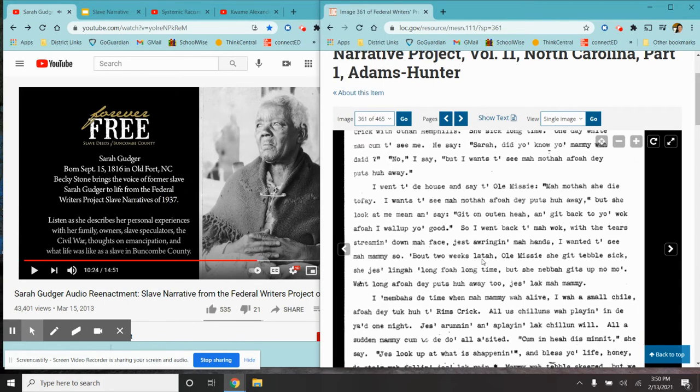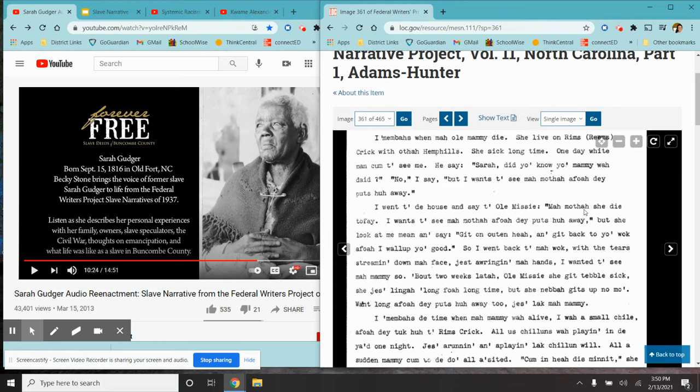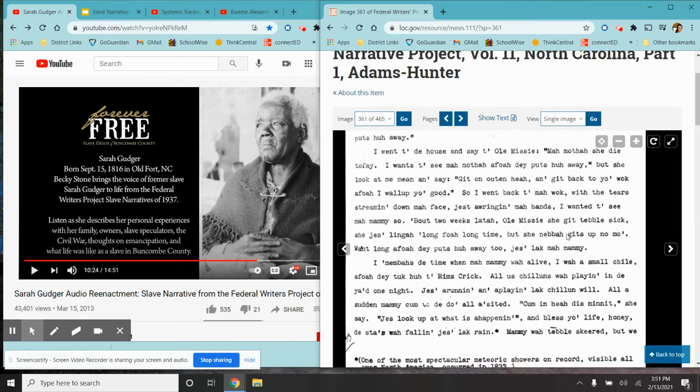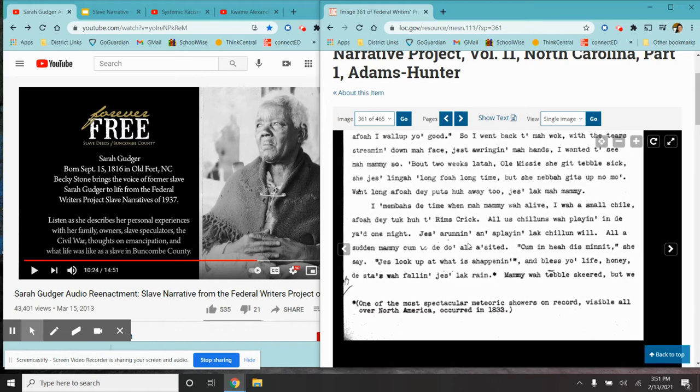Here, I think it's pretty clear to understand that her mother passed away and she asked for permission to go see her mother before they buried her. And the master's wife, the missus, didn't allow her to go, or threatened to beat her. But then the master's wife got sick, was unable to move, was bedridden, and then eventually passed away as well.